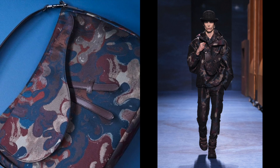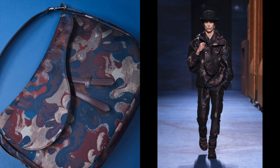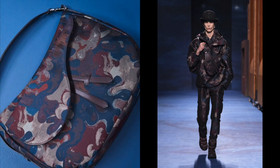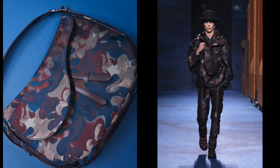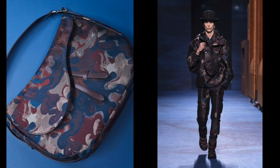I haven't seen a lot of pictures of this from people wearing it, so I kind of wonder how popular this model is because it feels a little awkward. It's a really short strap and a really large bag, so it doesn't seem comfortable to carry.